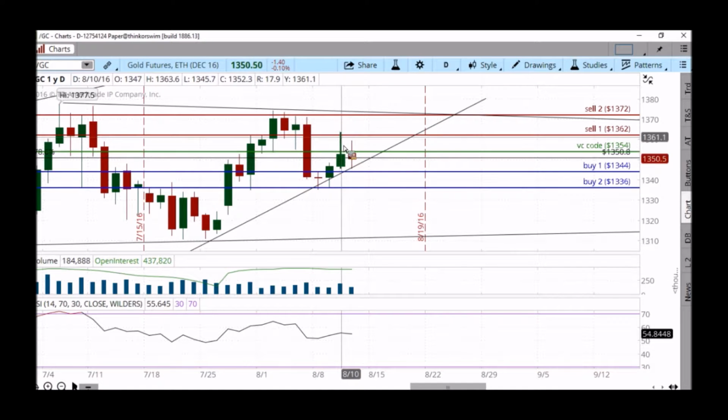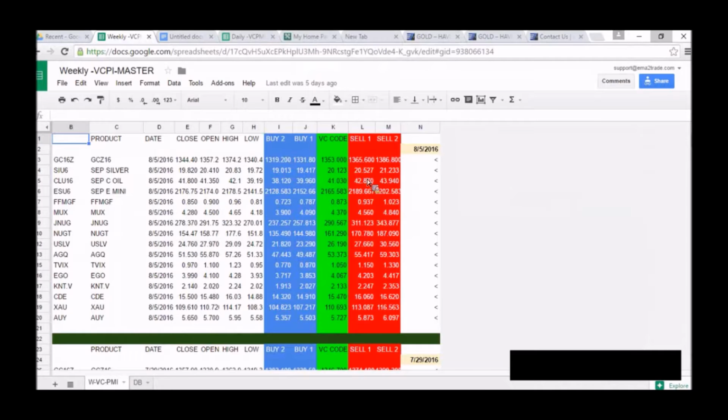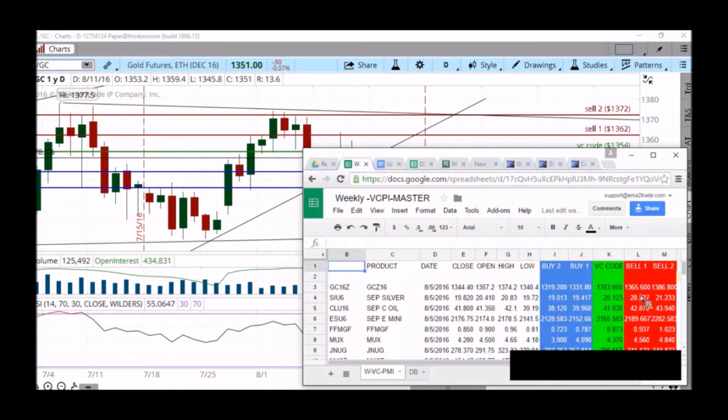By the 10th, we saw a high here of 1363.60. Pretty much this met our weekly indicators, our weekly algorithms, that told us that 1365.60 was the target coming into this week for gold, and for the silver market it was 2052.70.